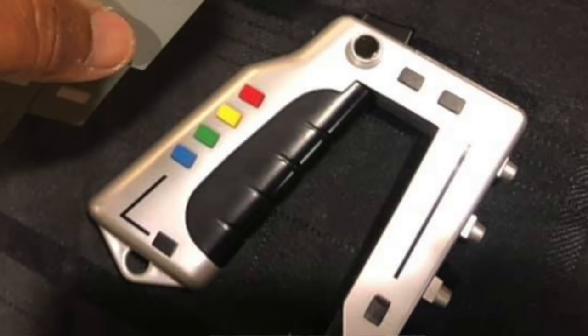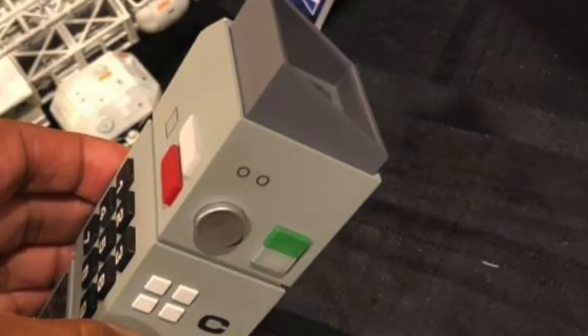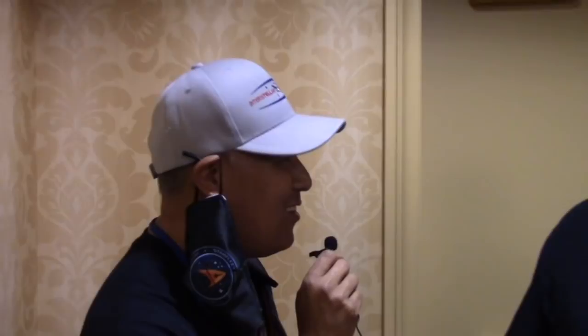We've tried to improve it because we're putting in clear parts that weren't clear on the original props. So if somebody wants to take it to the next level and light them, all the different buttons will light up. You can put an LED behind each of the laser beams and stuff like that. It's kind of cool. That's great.